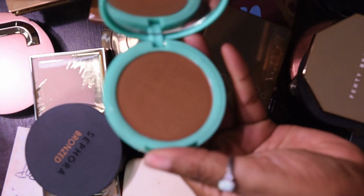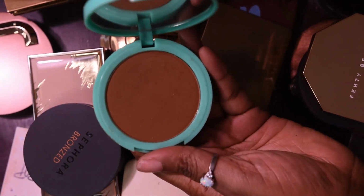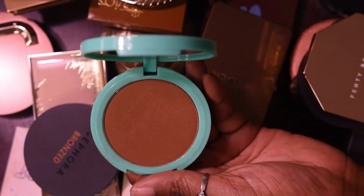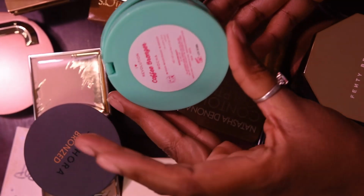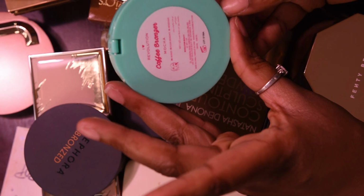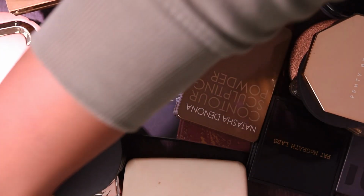Another one that's got to go is this one. It's fine. I really like it. I kept a lot of bronzers years ago just because the collection and the options just really weren't out there, but there's so many more options now. This is the I Heart Revolution Coffee Bronzer in Air Mocha. I just don't need it.